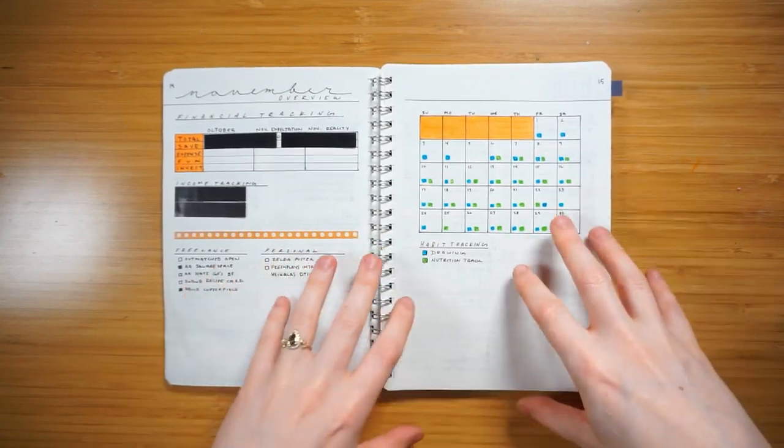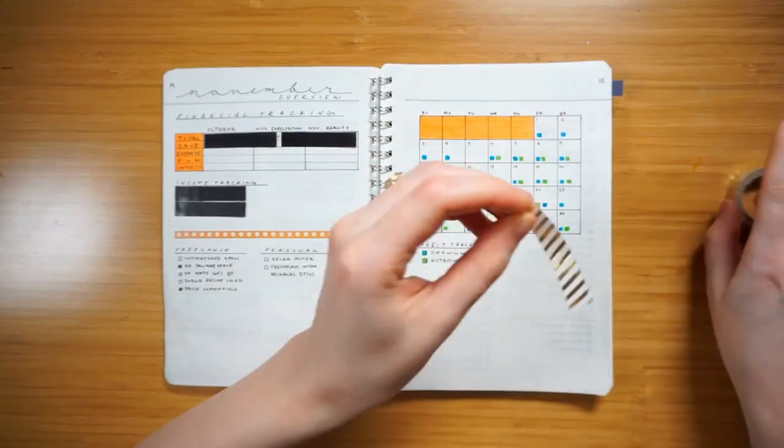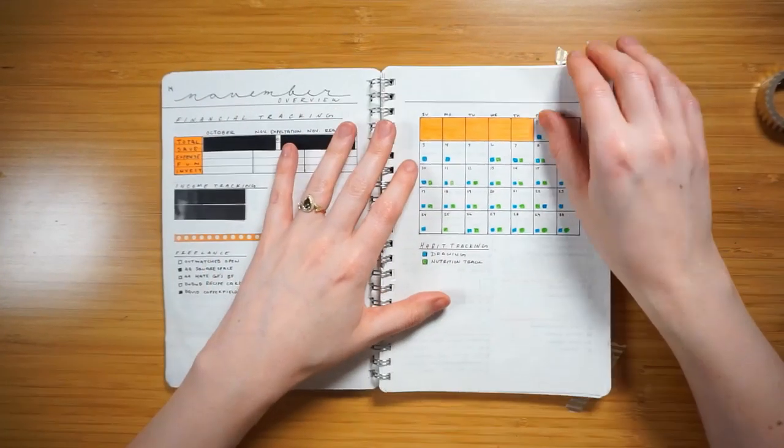I should maybe tape this down so that it doesn't scooch around too much. Washi tape to the rescue. I hope I'm not coughing throughout this whole video. What a way to start. This isn't even what I sound like. I'm just phlegmy. I'm phlegmy from the mistakes. All right, just a quick tape down so that this stays centered while we talk about this.